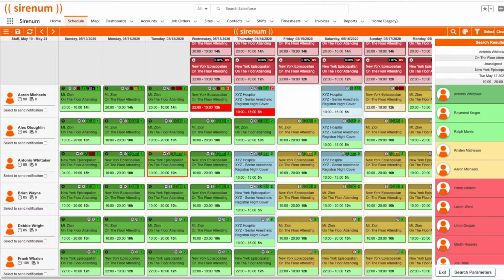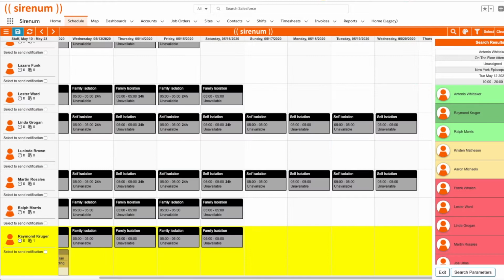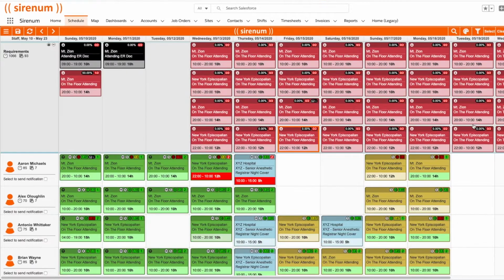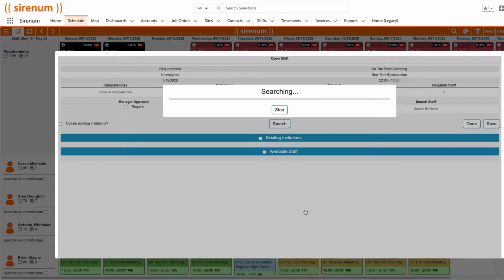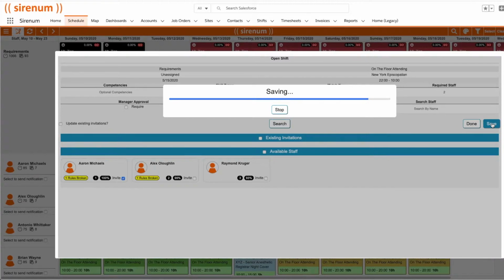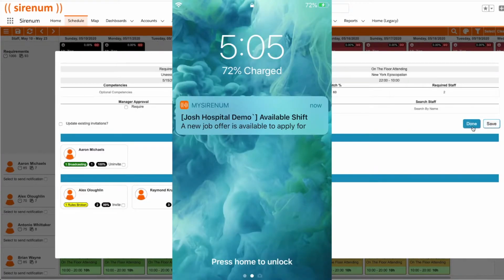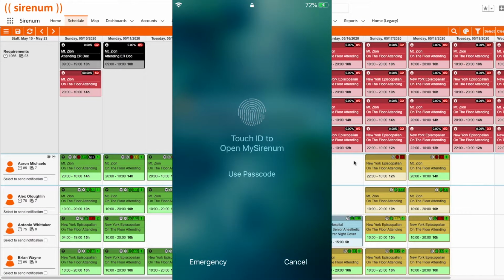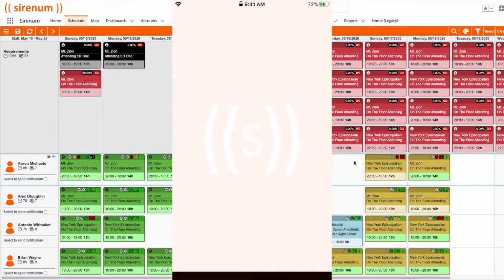Sirenum also makes it easy to find a resource for an uncovered shift, or a shift requirement, with its open shift distribution tool. Here we have a shift for an overnight attending doctor for next Tuesday. With one click, I can open up this shift and send it to all the relevant and available doctors on my roster, including the person I've logged into my Sirenum as, Aaron Michaels.